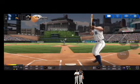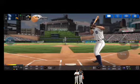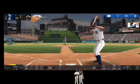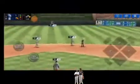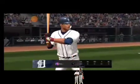He's in a full windup. He just missed the plate. Ball one. He delivers. The batter's protecting the plate. Here's the windup and the pitch. He tracked that one all the way. One out. Runner on first. The batter's stepping up to the plate.